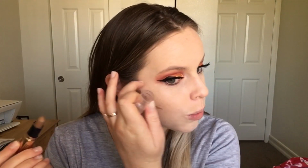For contour, I'm going to be using my favorite contour stick ever. It's the one by Hard Candy. The contour shade is just so perfect. It's that perfect cool tone shade that all contour shades should be. A lot of brands make contour shades still way too warm for me. Even the contour stick from Wet n Wild is way too warm for me.